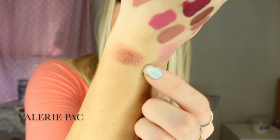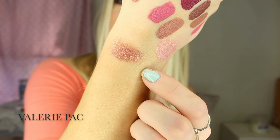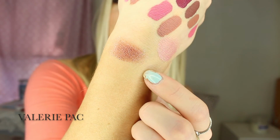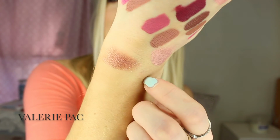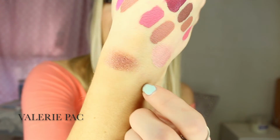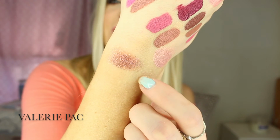So this one is in the shade Sequin, and it looks like this. It's a very, very pretty metallic-y shade. Here, as you can see, there's little tiny flecks of glitter in there, and it is like the name. It's just very sparkly and sequiny, if you would call that a word. So that's what it looks like right there.